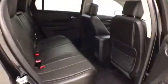It's a very safe vehicle, 5-star front and side government crash rating. Seats 5 with a leather interior. Lots of legroom for the rear passengers. Split seat back folds down to accommodate longer cargo items.